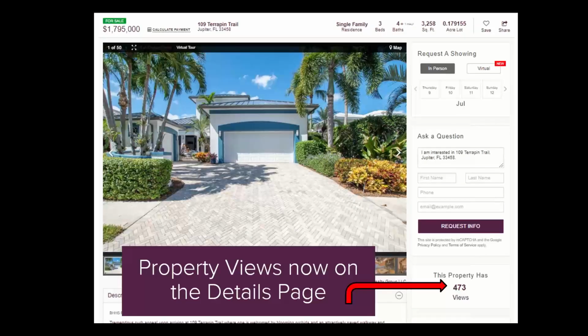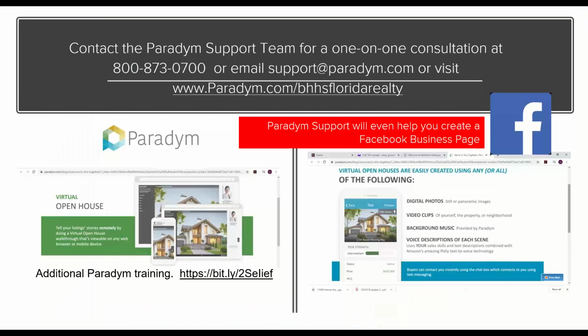Also, kind of quick note, if you're looking at the property details page on our company website and you scroll down, it will tell you how many times that property's been viewed online. So if your seller happens to be asking, hey, what's the activity like on my house? Just very quickly, out of the box, you can go to that website, bhhsfloridarealty.com/MLS number, scroll down to the bottom, and it will say how many times that property's been viewed that you can share with your seller too.